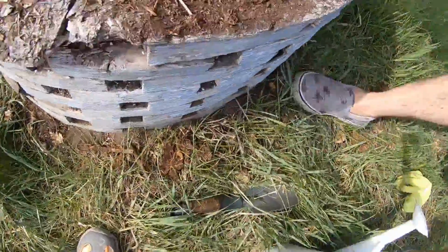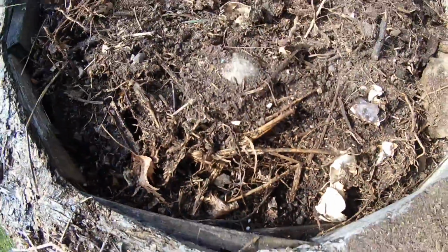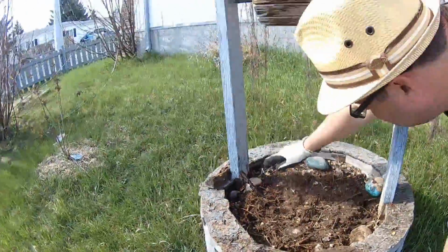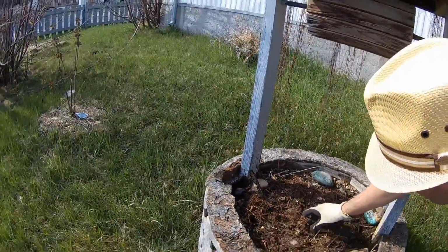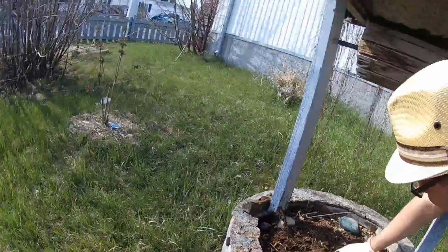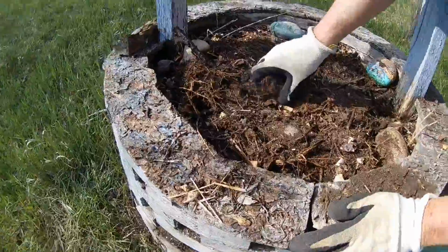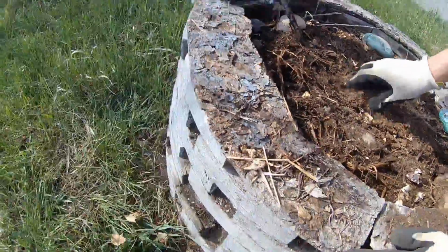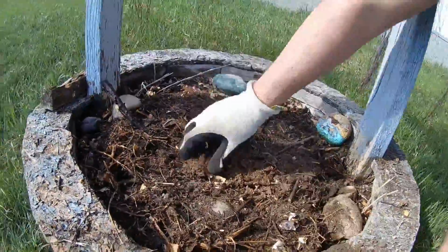So, right in this area was where the centipede was. You know what? I like seeing centipedes. They're good for the garden. Oh, there's a little tiny guy. Oh, I dropped him. Oh no, there he is. That's the one you were looking at. He was a little big guy. He was pink. Yeah, pinkish reddish. I can't see him anymore.